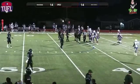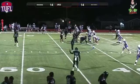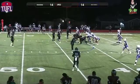So that big play is negated. Again, fun to watch. Usually they don't amount to much. Even then, that would have been a gain of about 20. So instead, back it up 10.